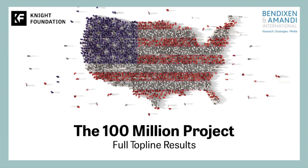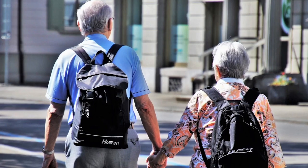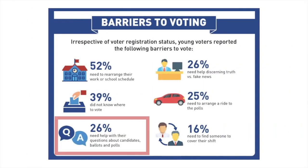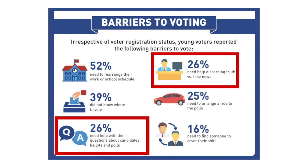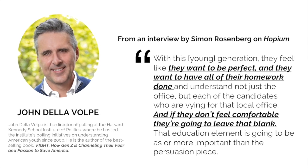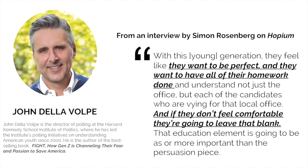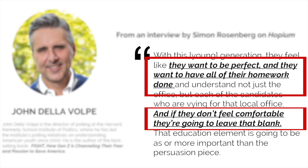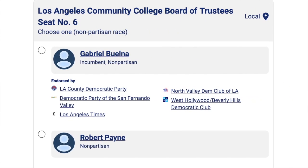Lots of people have trouble voting. Young and first-time voters, older folks unsure of a complex ballot, people who only vote once in a while, people who wait until the last minute. Over a quarter of young people didn't vote because they didn't know how to evaluate the candidates. Here's young people who needed help telling real news from fake news. John De La Vope of the Harvard Kennedy School has been studying young people since the year 2000. Here's what he said in 2023. Gen Z voters want to be perfect and have all their homework done, or else they will leave a ballot item blank. Blue Voter Guide is here to help.